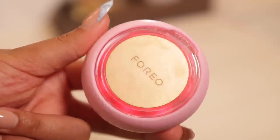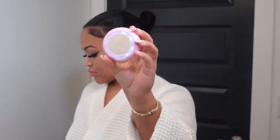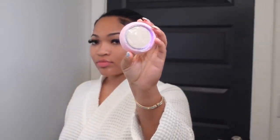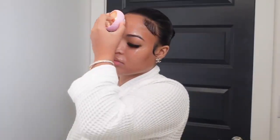Okay, y'all, the next product we're going to get into, I absolutely love. This is the Foreo UFO 2. It is a sheet mask, but girl, this sheet mask is a game changer. If you have not seen my previous vlogs, you know I talk about this product all the time. This basically has thermotherapy, a heating sensation, so it's going to open up your pores and then allow products to penetrate deeper into your pores. So it's just opening up your pores and then allowing the product to just sink in and work, girl. And this alone just has my skin always so glowy and dewy. I just love it so much, I swear.